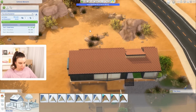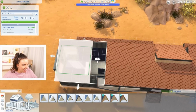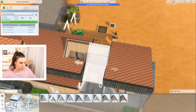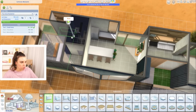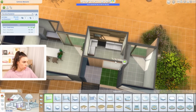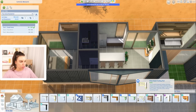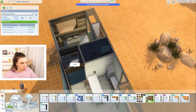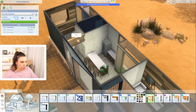Okay, let me try and fix this again. So every room needs to have its own roofing piece done. I don't know why I skipped this bathroom piece. We could actually do another one of these over here. Another way we could get around this is anywhere where there may be a roof join, we could put in spandrels to make it look like the roof is being held up by wooden beams, that kind of thing, which is actually a really lovely detail to have in the house.